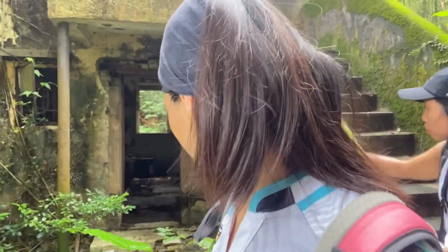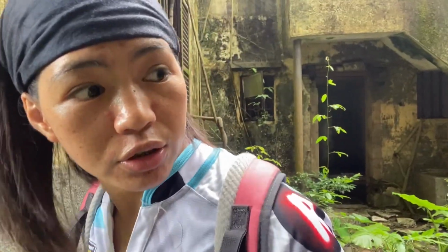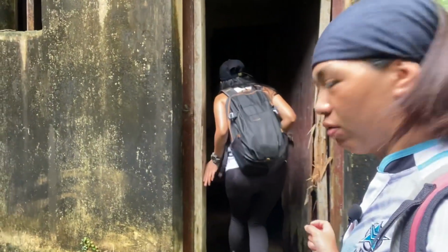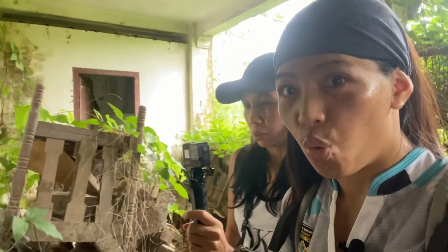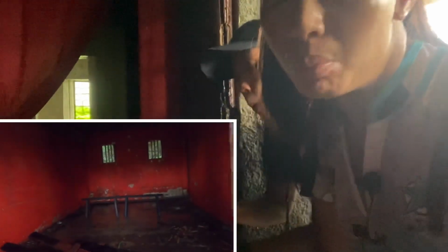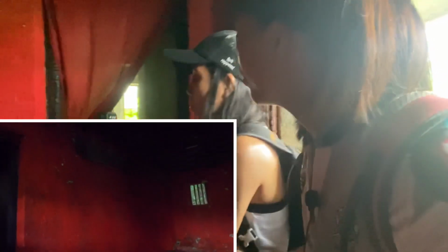Saan? Mamaya, dito muna tayo. Siguro this one is ano? Mids quarter. Tingnan mo. Woo! Oh my God, it's so dark. Grabe, may curtain pa.